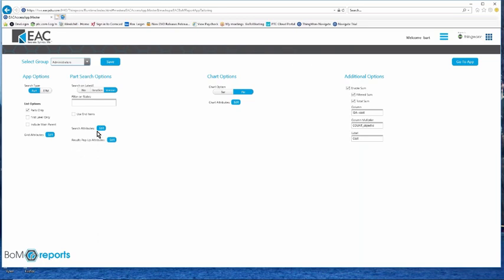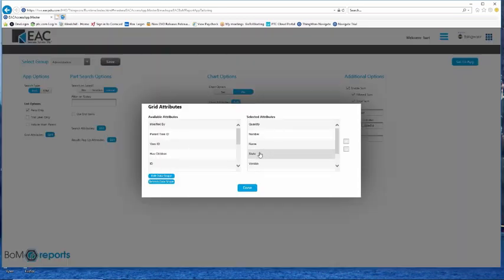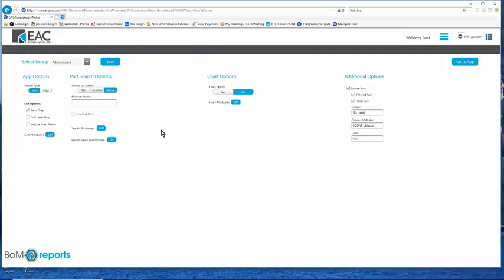Over here, we can see different listings of, this would be the grid or the columns that we saw before. So which things do we want in the columns? Here are our available ones in Windchill. Here are the ones that we're showing, and we can just move those over to display those.